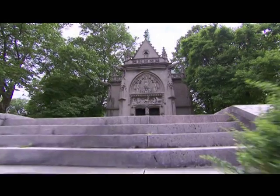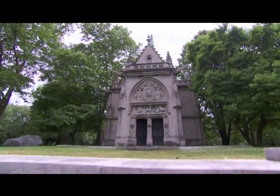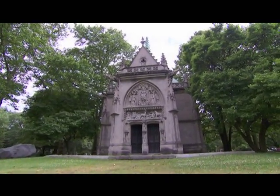Well, during the course of our programmatic seasons, we open up a selected number of these mausoleums to allow the public to appreciate and enjoy these extraordinary spaces. Now, there's always neat stuff happening here at Woodlawn Cemetery, from walking tours to even a self-guided audio tour that you could take for $5.